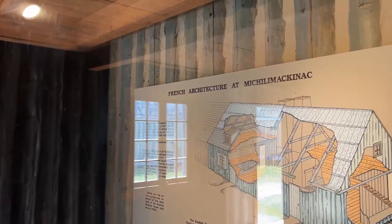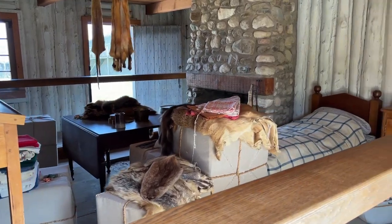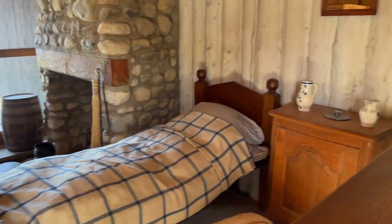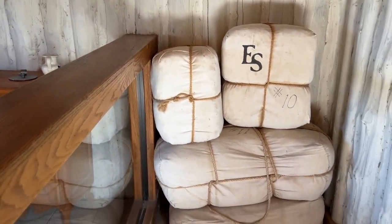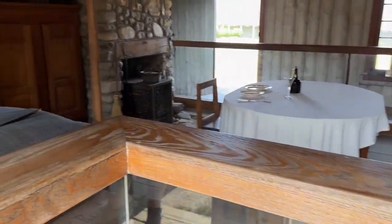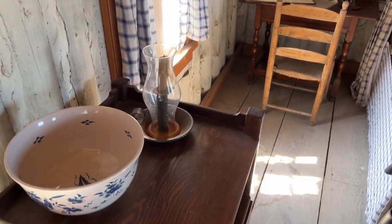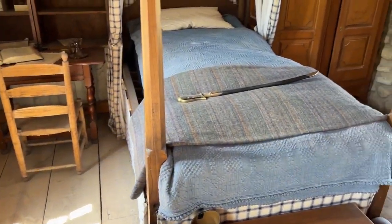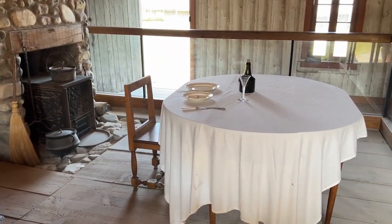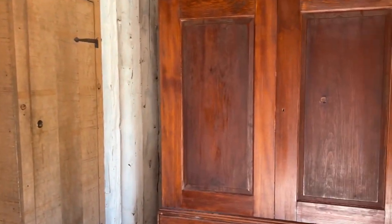And this says French architecture at Michilimackinac. There's a lot of French going on here. Oh, here's the other side of the bedroom. What, it's not just a bedroom, it was somebody's whole house. And yeah, very cool. And now here's the other side of the building. Yeah, another living quarters with all kinds of cool old stuff in it. Look, a sword on the bed. This one is a little fancier than the other one. They apparently made more money on this side. Here's a cabinet.